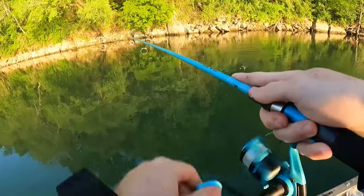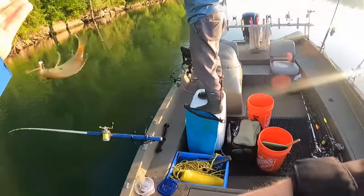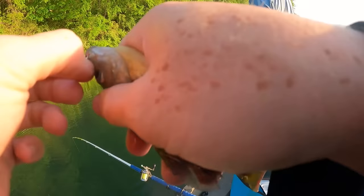Hole baiters. Oh, yeah, they're all hole baiters. That's not bad. Just a little red wiggler.